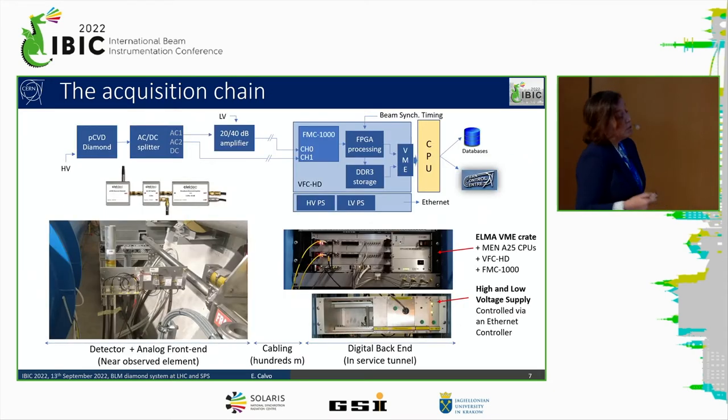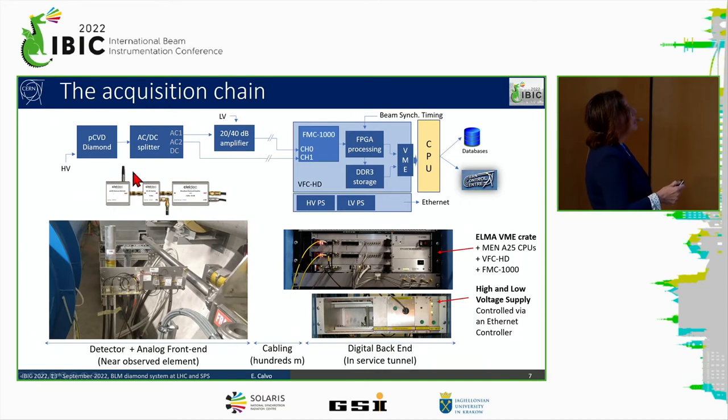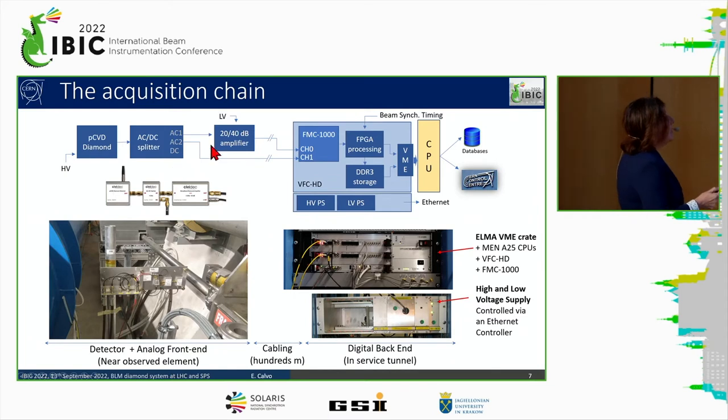So this is how the system is installed in the machine. Typically we have some kind of support near a collimator or another element that produces high loss rates. And in this support, we fix a series of components. So basically the diamond detector, an AC-DC splitter with several AC coupled outputs. And then in each of these AC coupled outputs, we apply a different gain amplifier, or in some cases, losses are so high that we need even to attenuate the signal by different attenuations.